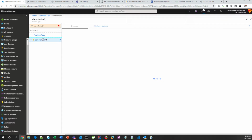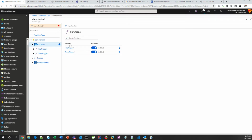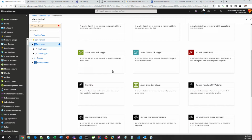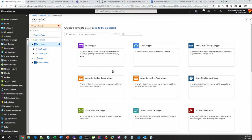So you got your function app. This is my demo for ICS2 function app. And then you have these different triggers that you can set up. If I wanted an HTTP trigger, the way you would do it is just say, I want to create a new function, and then they have all these different functions. These are the triggers that would cause it to get set off. There's timer, IoT, blob storage. So if someone put some file or whatever, you could do a trigger and then process that file.